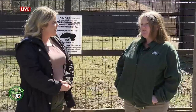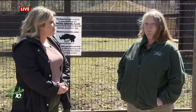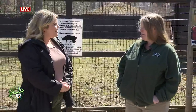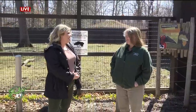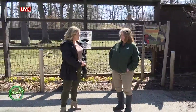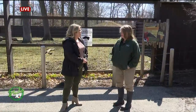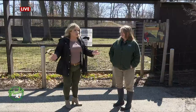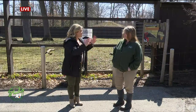So generally, we usually don't lock these guys out until it feels about 50 degrees, but they can have access much cooler than that. Once baby's bigger, we usually will give these guys access at about 20 degrees, but they can go in and out, so they can come inside the heated barn if they would like to. Awesome. And you keep referring to them as babies because they were just born, but they're pretty large too. How big can these get?